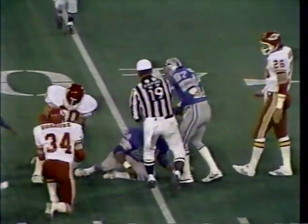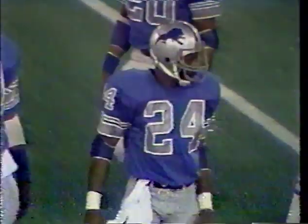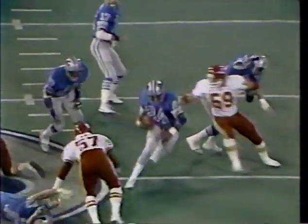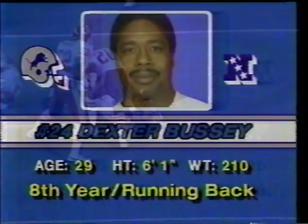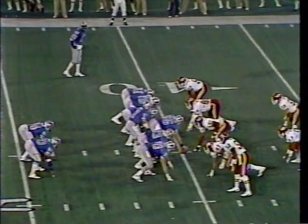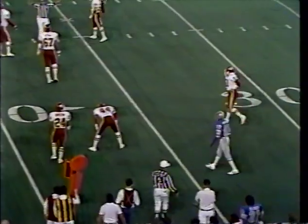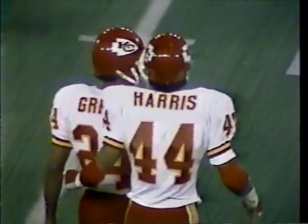Quick hitter, and Bussey has 11 more yards. First down at the 40. Dexter Bussey, who broke Altie Taylor's record earlier this year, he's the all-time Detroit Lion rusher. This is the kind of thing that can happen in short yardage. It looked like Kansas City was guessing that the play was going to be outside. All of their people stretching to the outside, and they're hit up inside by Dexter Bussey for a big gainer inside Kansas City territory. Good coverage by 44 Eric Harris, and Hipple wisely threw that one awry because Harris had a touchdown the other way if Hipple had thrown that one on the mark.